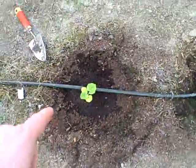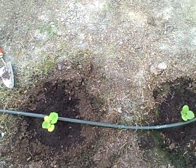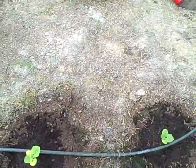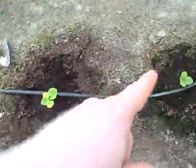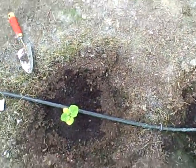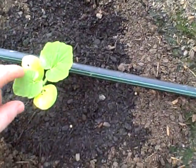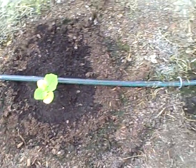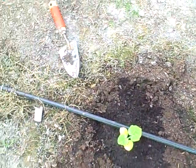Now these 2 holes had nothing in them. And what I did was I had one other hole that had 4 pumpkins growing in it. So I took 2 out of that one hole and put 1 here and 1 there just to see what would happen, to see if they would survive a quick transplant. And so far, but again, the growth is not very much. So I will probably take those out at some point.